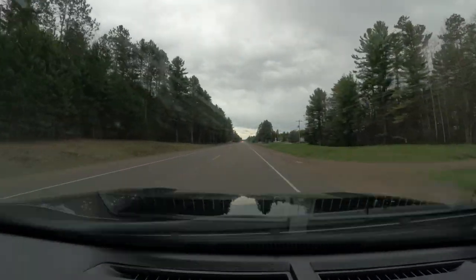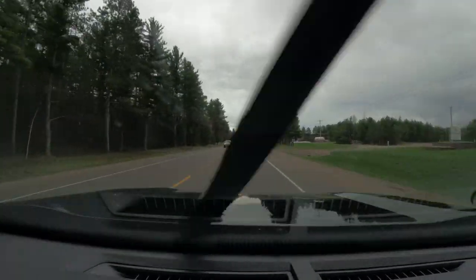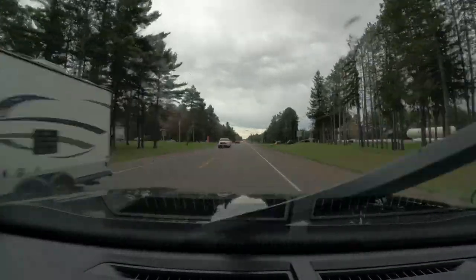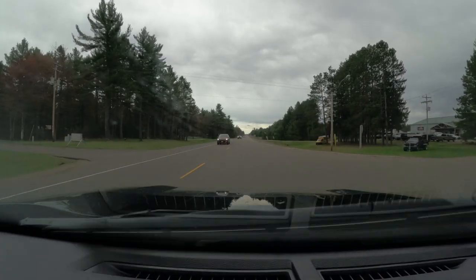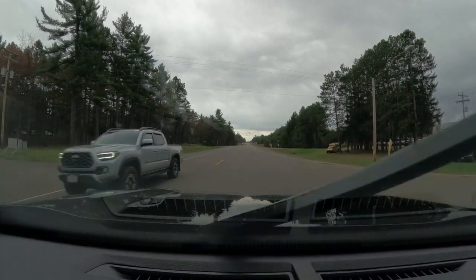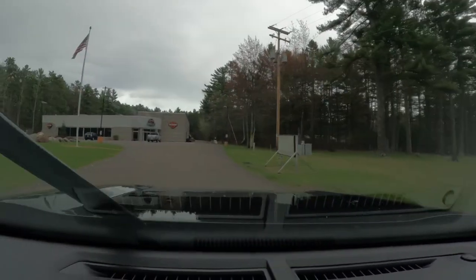Onalaska, Real Brothers in Wisconsin Dells, and then there's one in Milwaukee, and there may be another one that I may be missing. But that's pretty exciting. And here's the Harley Davidson dealership. I almost passed it. That came quick. Northwoods Harley Davidson.